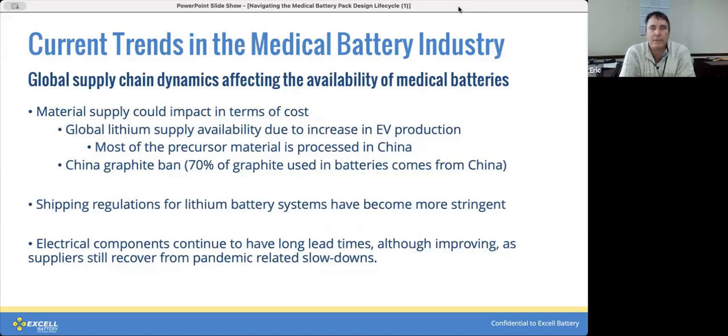I know this is from a purchasing standpoint, and it's something we see all the time as we talk to our medical customers: what's going on in the global supply chain. COVID-19 really hit the battery space, as chip manufacturers and others slowed down in the Far East. Then they had to ramp back up as demand continued, not only in the medical space but also in the consumer space. So chipsets and electrical components were limited, and we began to see extended lead times.